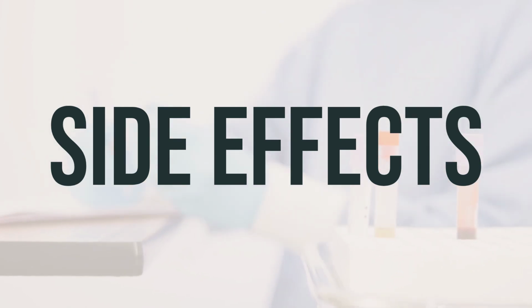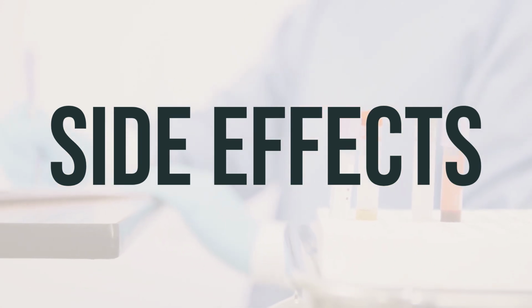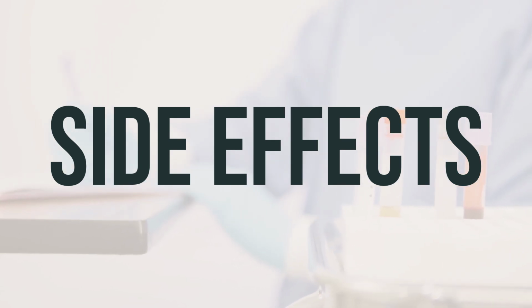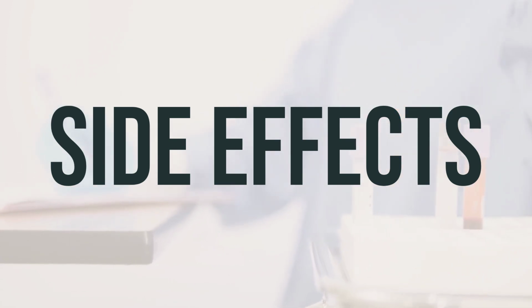It's important to note that this is not a complete list of possible side effects, and if you notice any other effects not listed, it's best to contact your doctor or pharmacist. As always, if you have any concerns or questions about the side effects of D-Visol, it's best to consult with your healthcare provider for personalized advice.